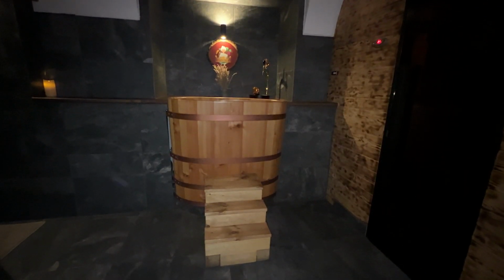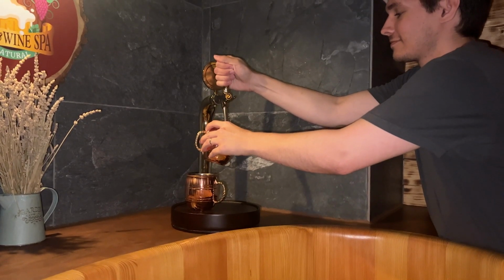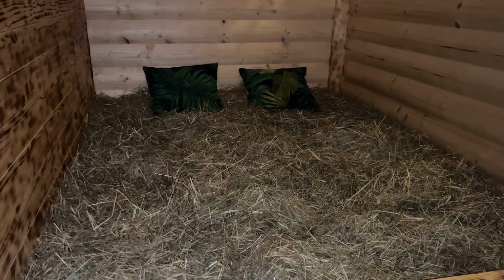So we are currently in a Czech beer spa. It's a big bathtub that they fill with the ingredients to make beer, and it's supposed to be really good for your skin and healthy for you. And then it comes with a limited Czech beer. We have a sauna and a shower to shower off with, and we also have a bed of hay to lay on. We booked this for 2 hours.